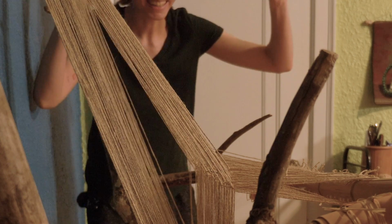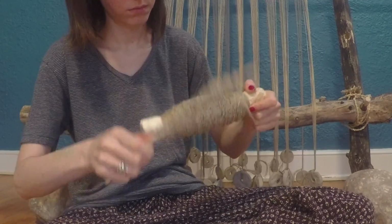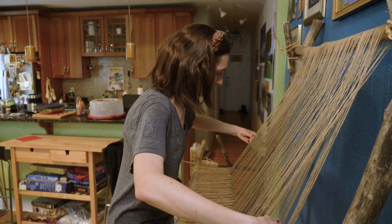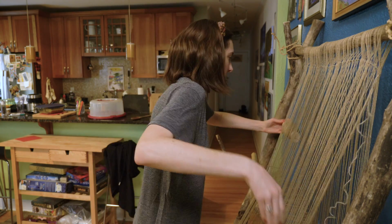My shuttle here, which I will use to pass through the loom, which will be going through the warp, which is the threads going vertically. So that's the last of that added to my shuttle. So let's do this. Now I send this back, unroll a bit, weave through.